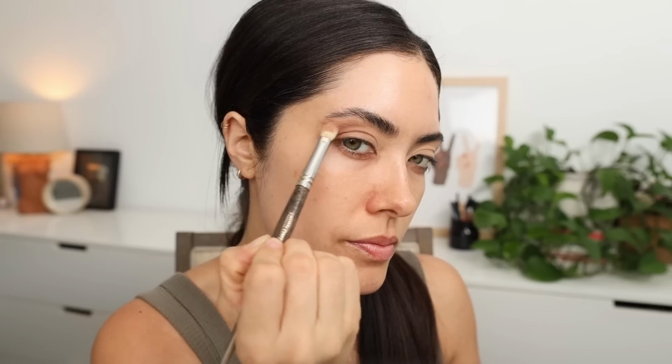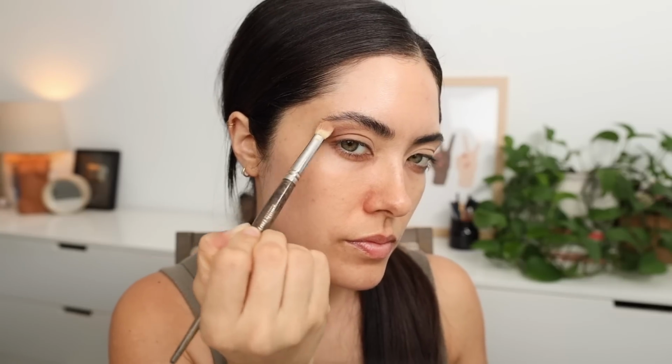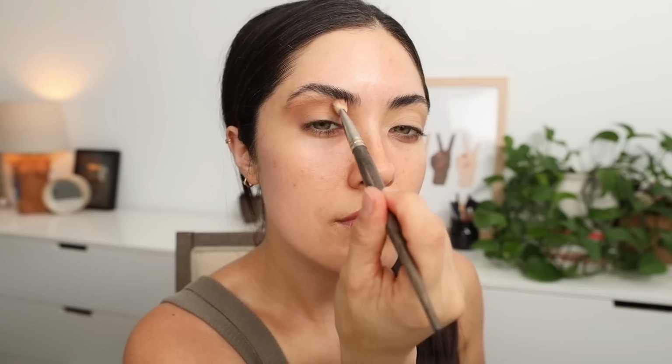I'm still starting in the crease, but from here I'm also going to start fanning it out in this direction towards the hairline and going a little up high. And I'm gonna blend that shadow all the way into the inner corner as well. So instead of just keeping it to this area like so, you start there and then you slightly start blending it out. Okay, so I'm just deepening up the crease.